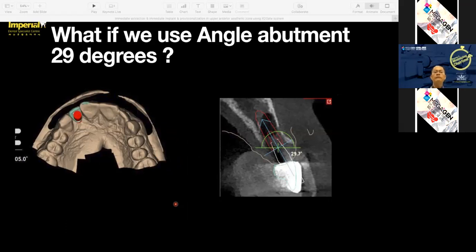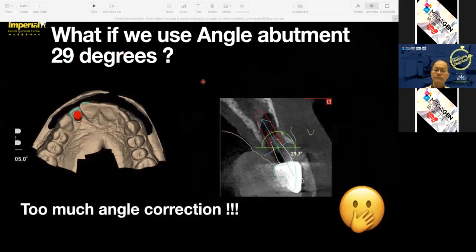Now, with this, we can also start planning for our abutment. Assuming that I place my implant at this position, my software is telling me that I need 29 degrees of angle abutment correction. But I don't like it, because I don't want such a large degree of angle correction.